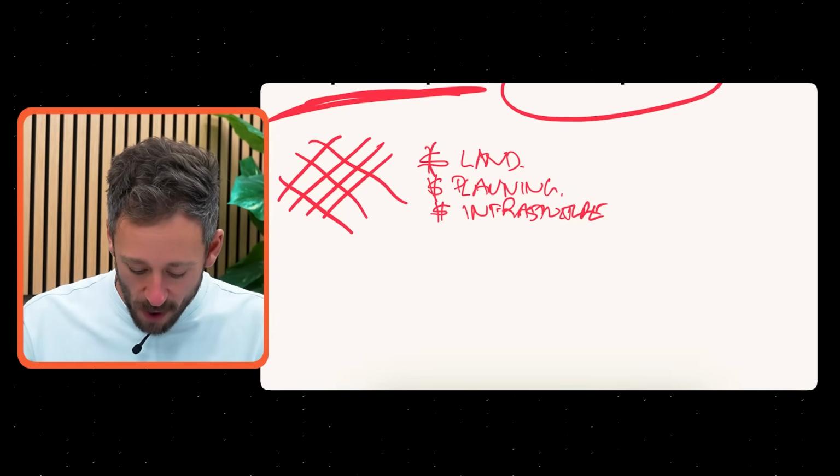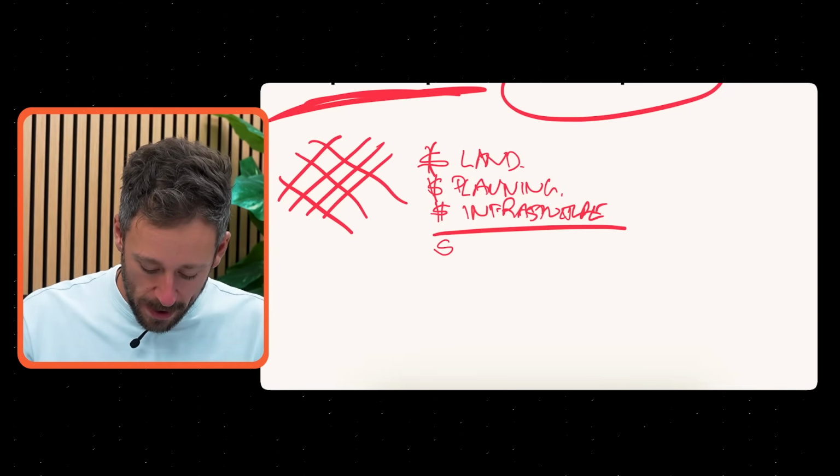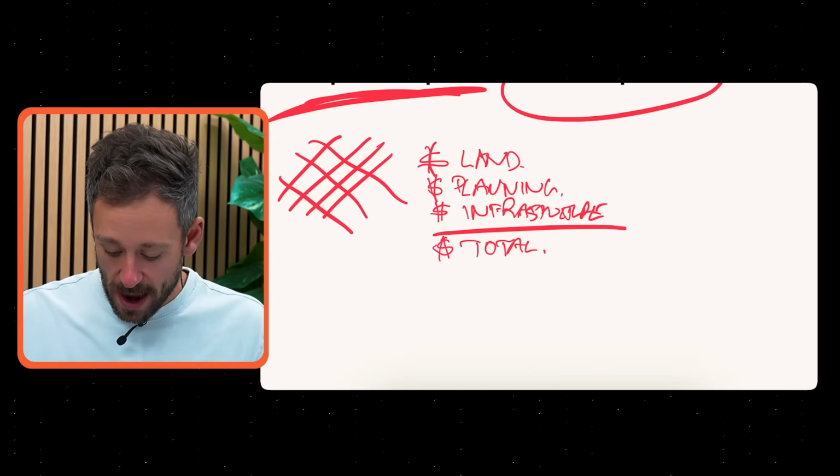And so they'll have all these line items in their feasibility, which all cost money. And then at the end of it, they'll look at it and say, okay, well, what's it going to cost me to market these land lots?